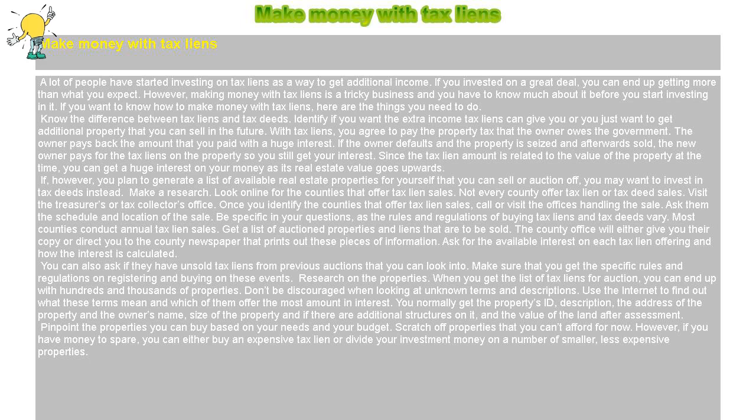Get a list of auctioned properties and liens that are to be sold. The county office will either give you their copy or direct you to the county newspaper that prints out these pieces of information. Ask for the available interest on each tax lien offering and how the interest is calculated.